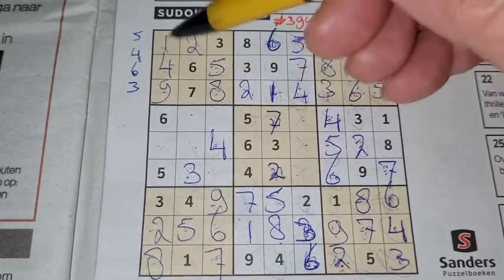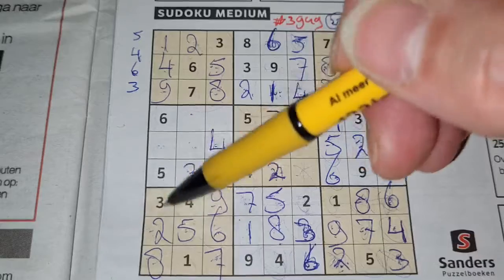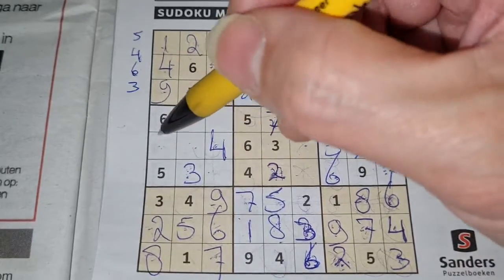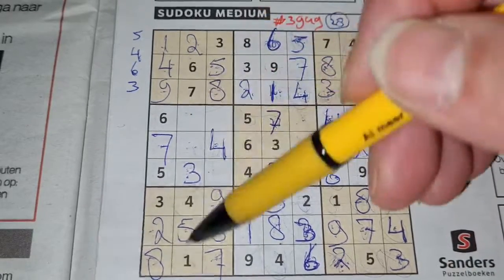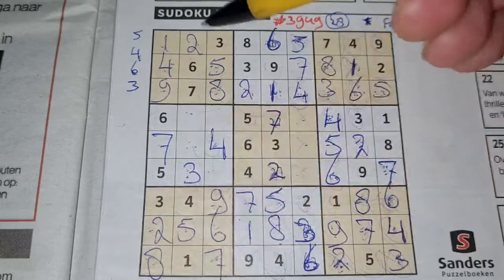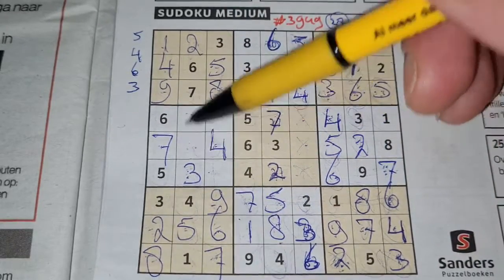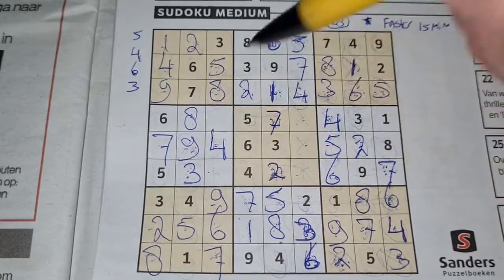One box left in the first column for the number 1, 2, 3, 4, 5, 6, the 7 is missing. Alright. Two numbers left in the second column for the numbers 1 through 7, the 8 and the 9. 8 and a 9, we have an 8 there, no 8 there. 8 should be here, and a 9 goes there.